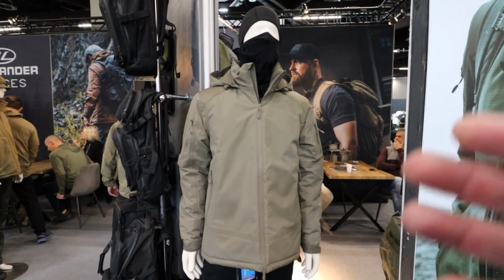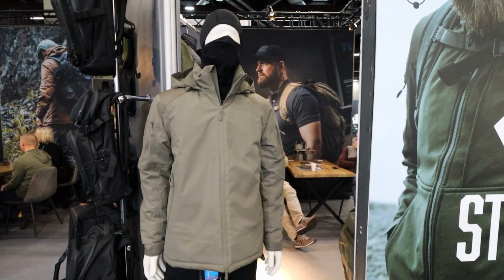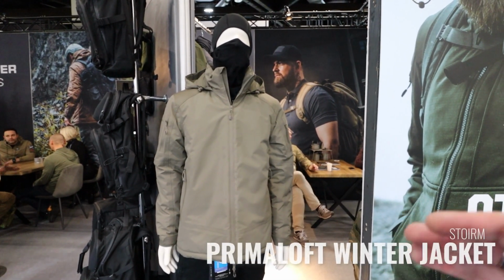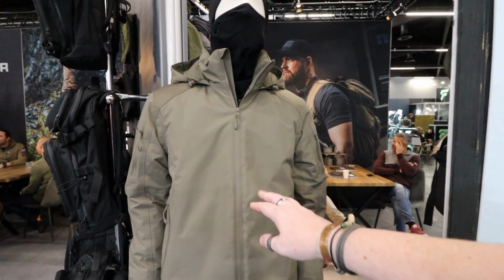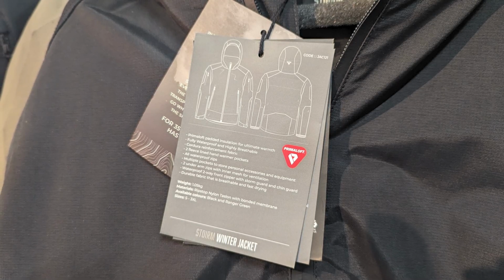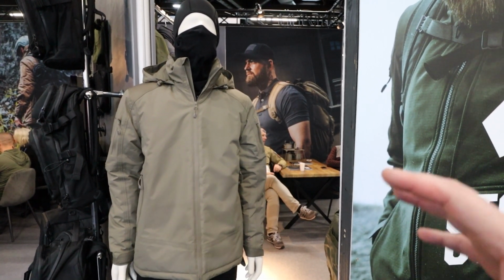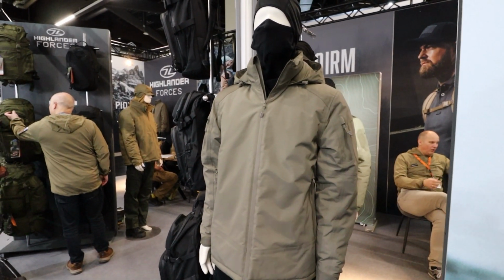But it isn't just about backpacks. Stoirm have a range of clothes that you can use for everyday use, or you can get out into the hills and you can take these out with you. This is one of the jackets that we're incredibly proud of. This thing sold out ridiculously quickly when this was launched. Really nice features from your AquaGuard zippers to Primaloft for the insulation on this. So if you're wanting to keep warm, especially if you're wet underneath there, then it will help to keep you warm. And some really nice materials on there from your Cordura, ripstop as well.